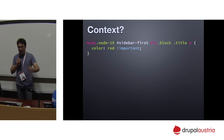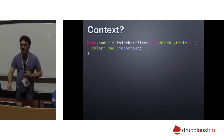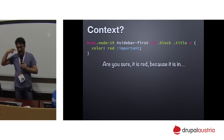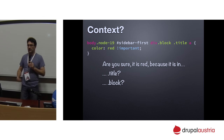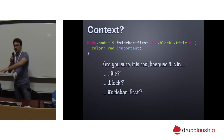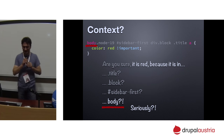Next thing about it. Maybe you can think that we wrote the rule because of the context. So you can ask yourself, are you sure this little anchor element is red because it's in the title? Yeah, we wrote that. Also, is it red because it's in a block? Maybe it is red because it's in the sidebar. It's a typical thing. In the sidebar, this has to be changed. It has to be red, it has to be bigger or smaller. Or maybe it is red because it's in the body. Seriously. Are you sure? I'm not.